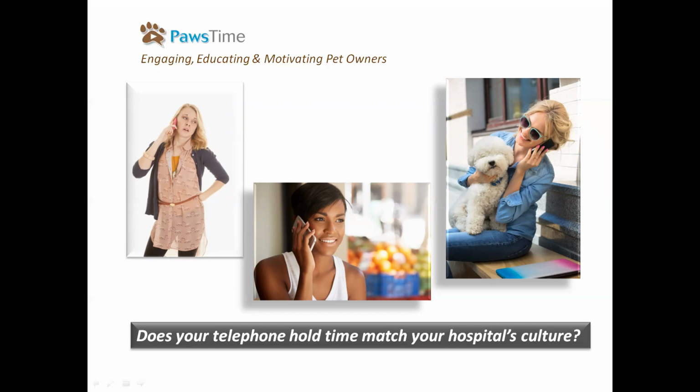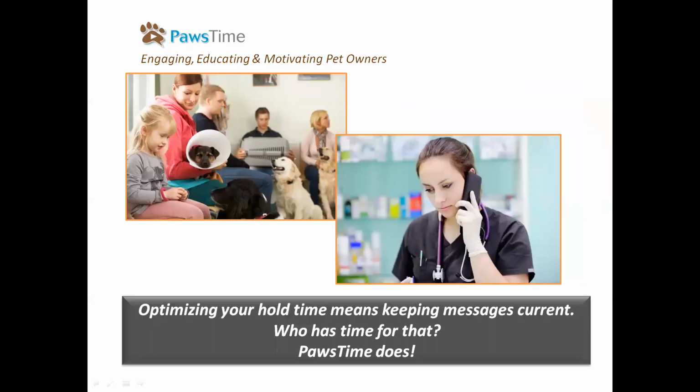So we know there's a lot of opportunity, and we also know that the radio, or just plain music, does nothing for your clients, or frankly for your hospital. So what to do? It makes sense after looking at these numbers that you want to do whatever you can to take advantage of this hidden gem, to optimize your hold time.